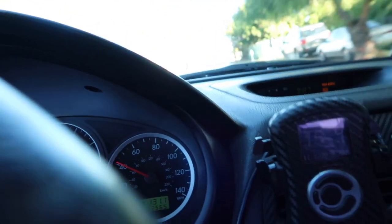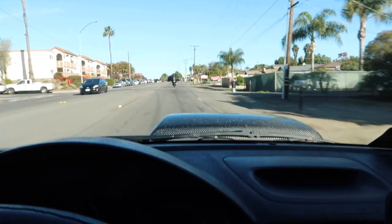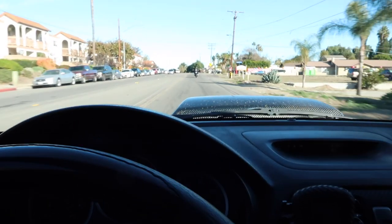Yeah! Oh, I forgot how fun it is driving this car when it actually works right. Man, it's fun. I think I need some oil, to be honest.